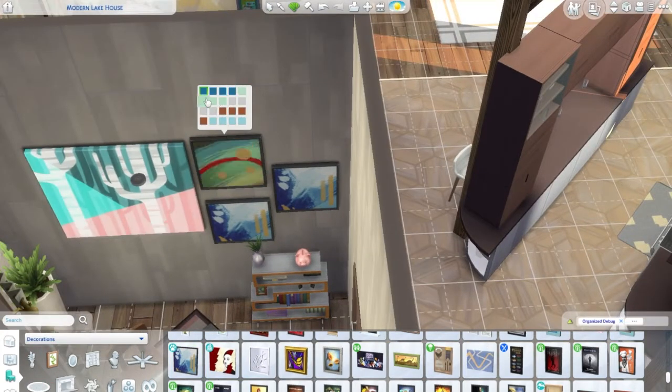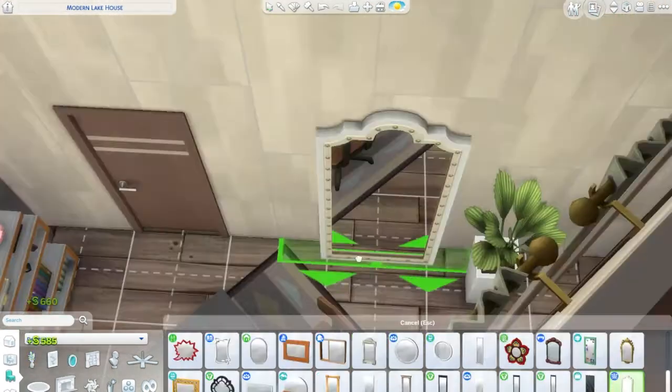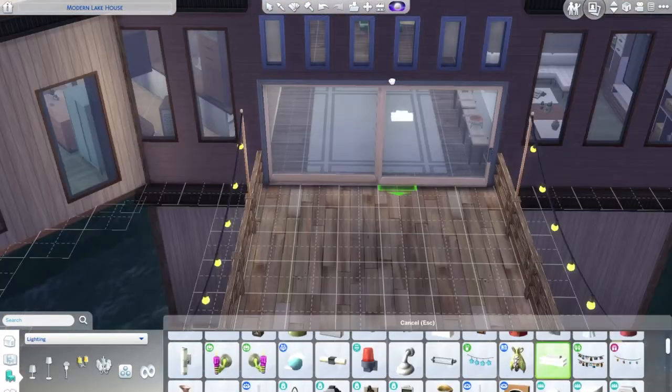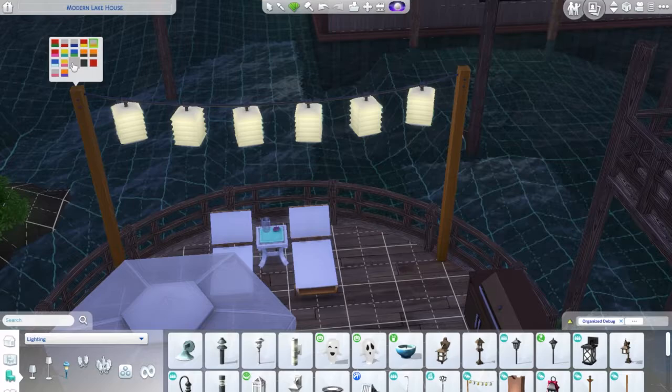So here I am picking out some paintings, and I really wanted this to have a warm but not aggressive, but competitive feel, if that makes sense. So I also chose some red for that.